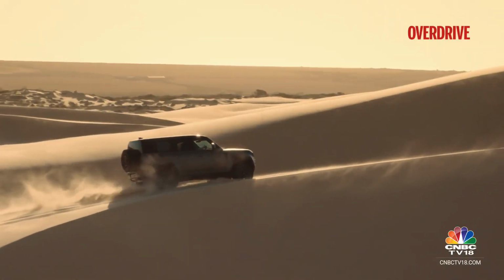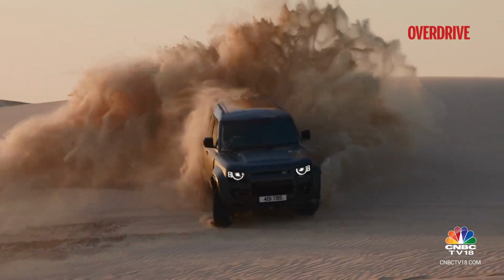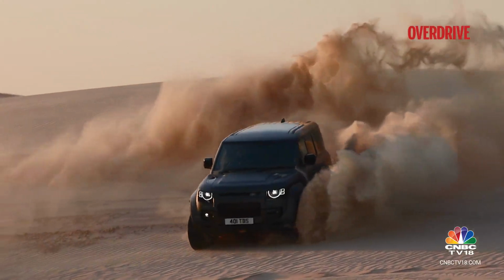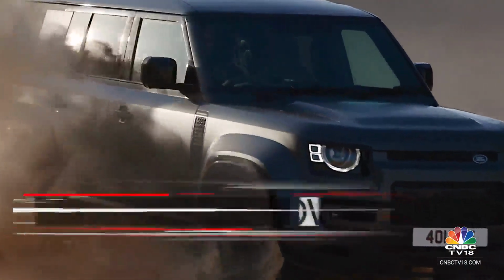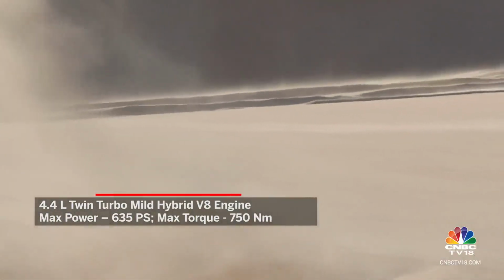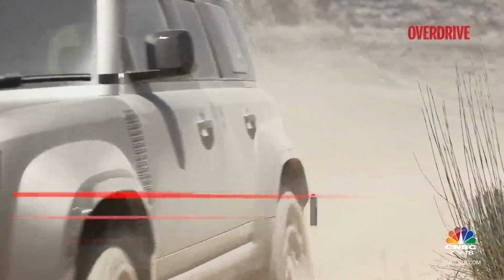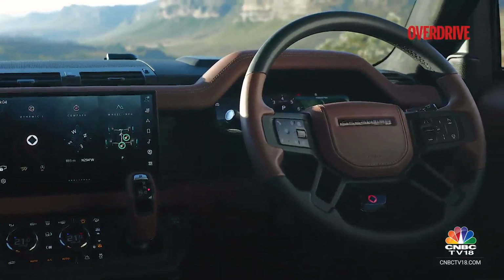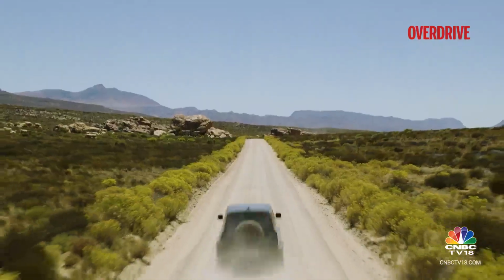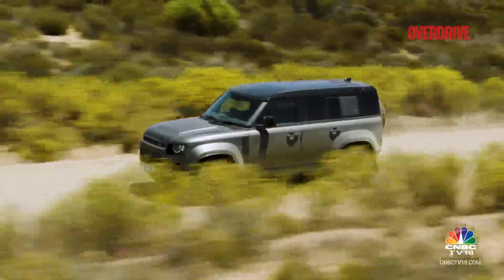What was the big deal, I wonder? After all, Defender OCTA is just another Defender with a number of changes which could fit in a single tweet. 4.4-litre twin-turbo, 635 PS, 750 Nm V8 engine, or the 6D suspension, what we have already seen in the Range Rover Sport SUV, or the changed steering ratio. Now, we had enough time to find the answer between Cape Town and Bushman's Kloof.